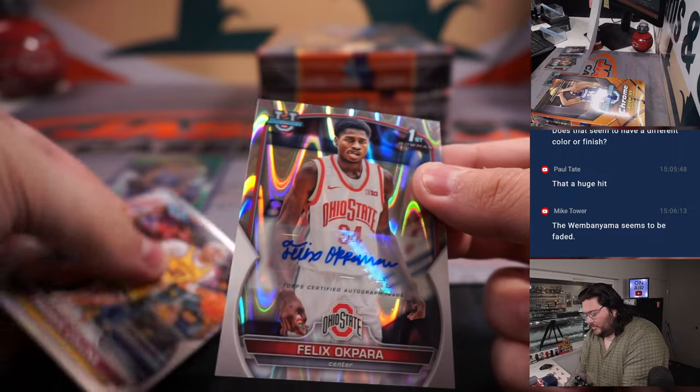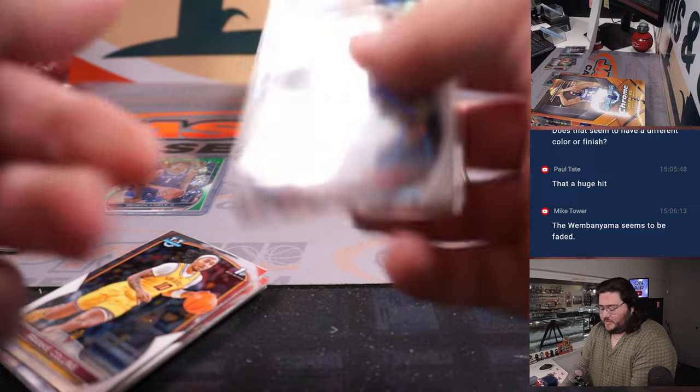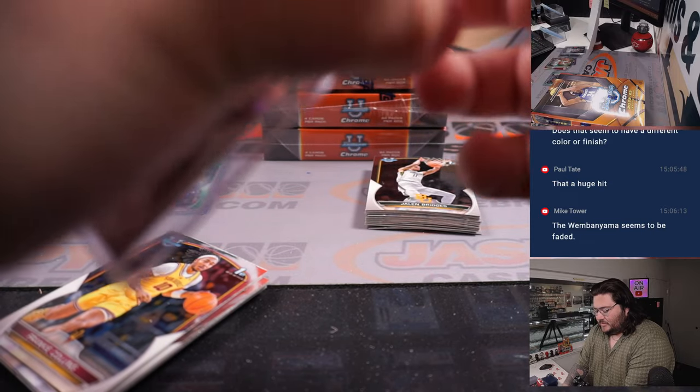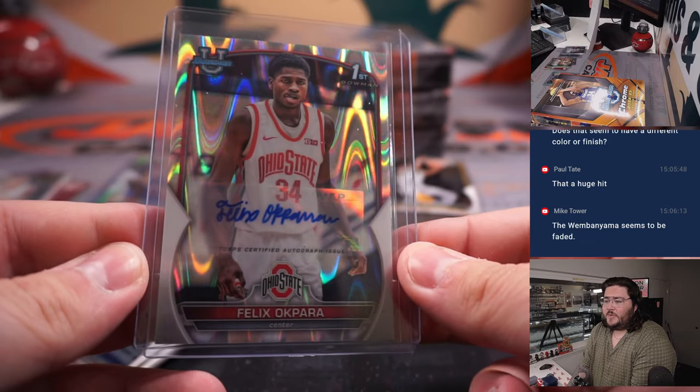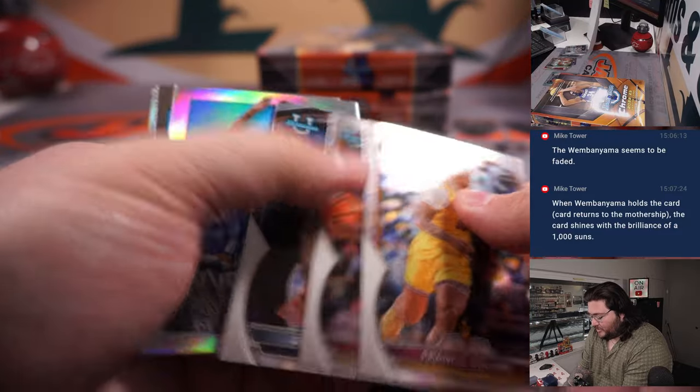We got some more color on the auto. Felix Okapara on the Bowman first auto. 168 out of 199 on the Felix. Going to spot F and Tristan. Very nice. Some more color, some more parallel autos we'll take.